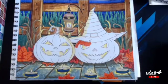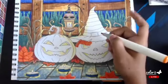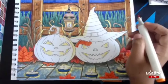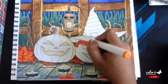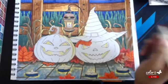I can say I'm a newbie on markers because way back in college, I was using acrylic paints, oil paints, and of course, the pencils. We're all familiar with pencils. When we are younger, we are already introduced to the pencil. So yeah, I'm enjoying using the markers right now. So I think I need to explore it more.